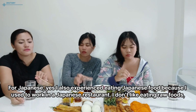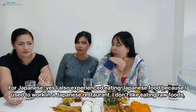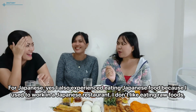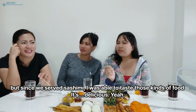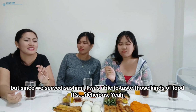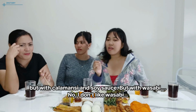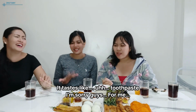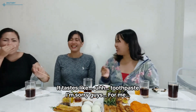For Japanese, I only experienced eating it because I used to work in a Japanese restaurant. I don't like eating raw foods. But since we served sashimi, I was able to taste those kinds of food. It's delicious. But with soy sauce, calamansi, and soy sauce. But wasabi, oh no, I don't. It tastes like toothpaste. I'm sorry, guys.